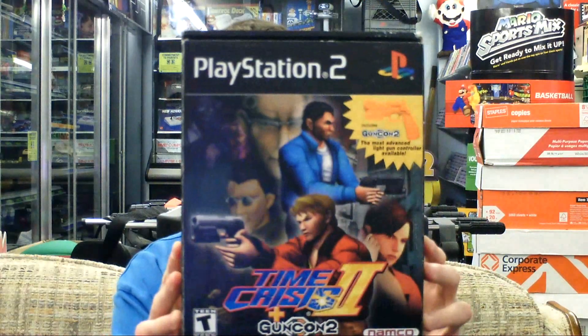But the good part about that is, you're not spending like 60 bucks on sports games. They're usually in the 99-cent bins, which is where I pick them up from. Next game, I actually have something that I want to point out before I show that one. I want to show this box.